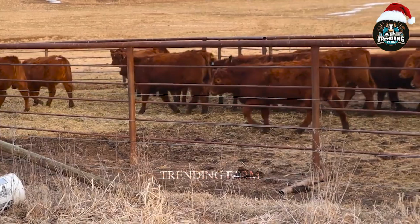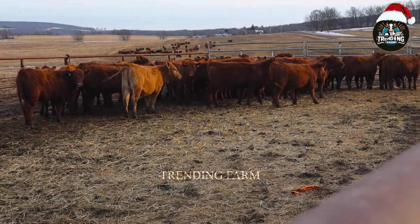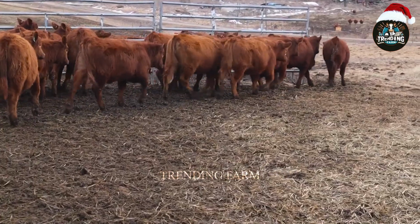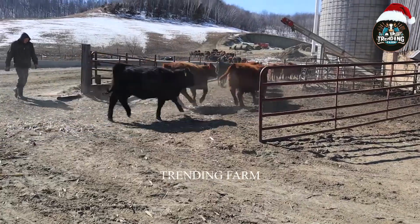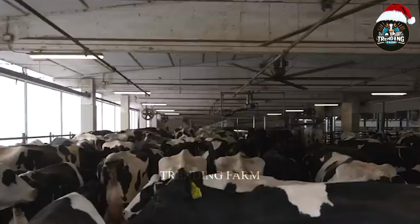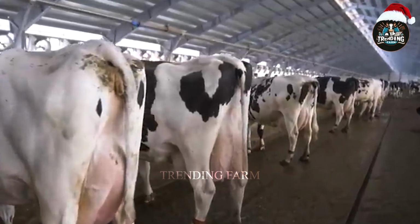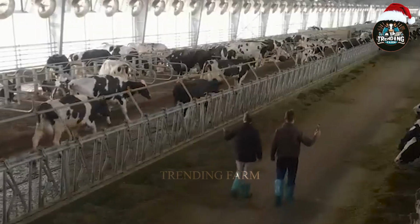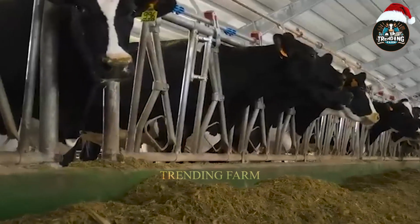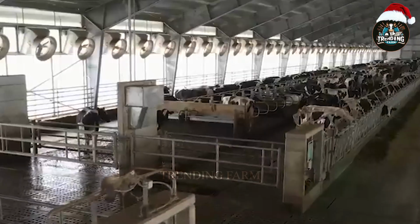The key is handling them calmly and efficiently, one farmer notes, because stressed cattle can affect the quality of our operations. Drivers trained in livestock handling play a crucial role, monitoring the animals during the trip and adjusting routes to avoid delays. This seamless transition from dock to farm ensures that the cattle arrive in good condition, ready for the next phase of care and farming.